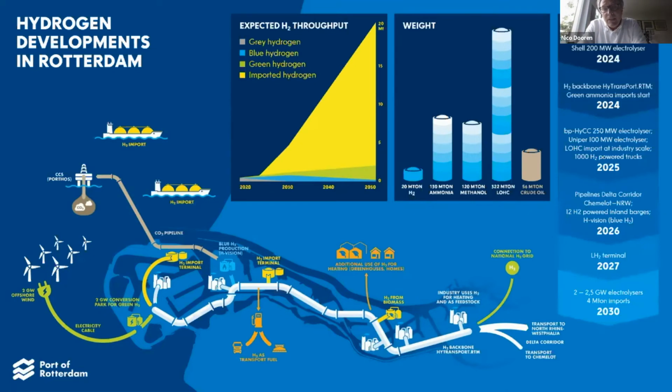Shell has started its production, is building its electrolyzer. It will be operational by 2024, latest early 2025. We will have the infrastructure operational by then, and you can follow all the way down what is planned until 2030. Really a large program, and it's really moving in the right direction.